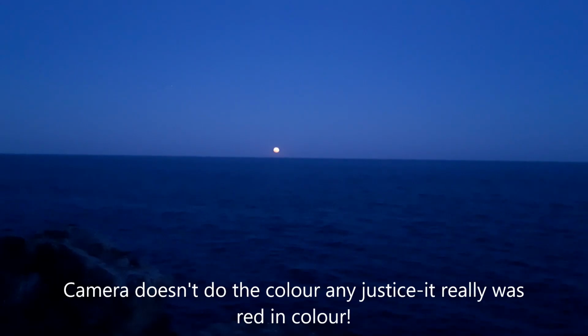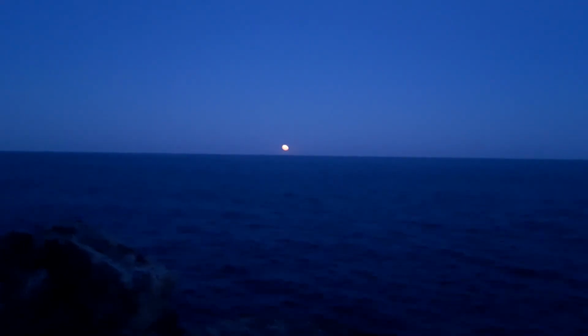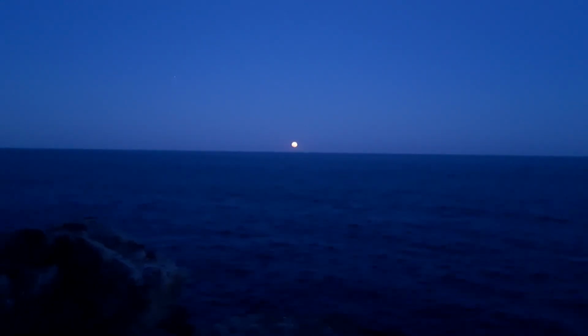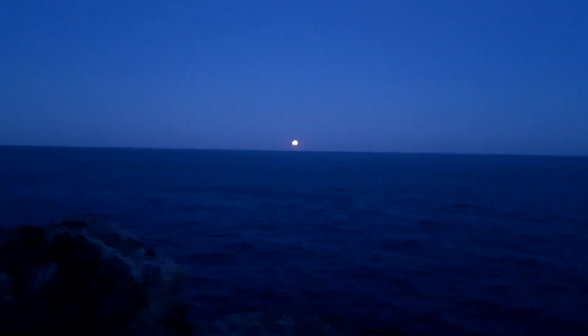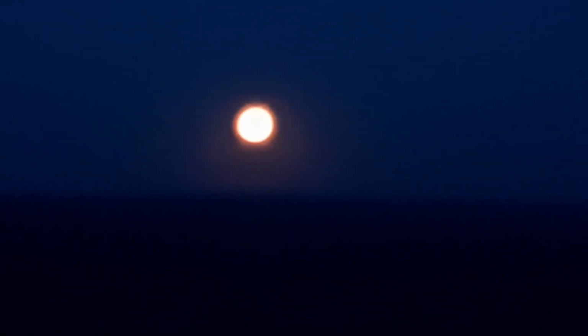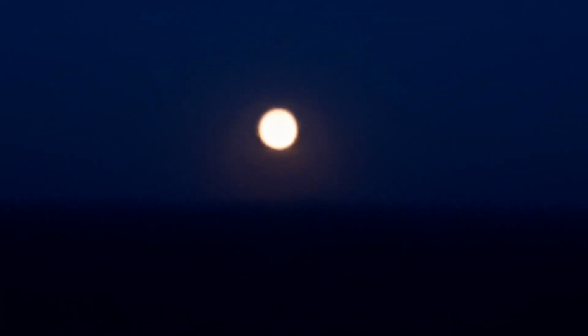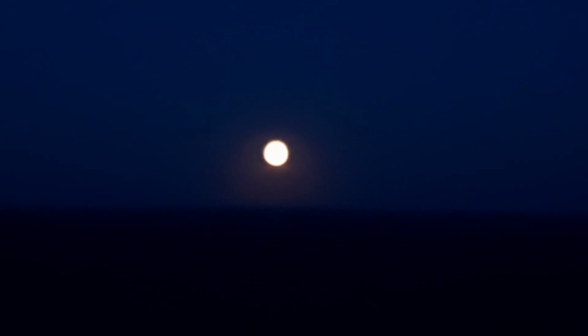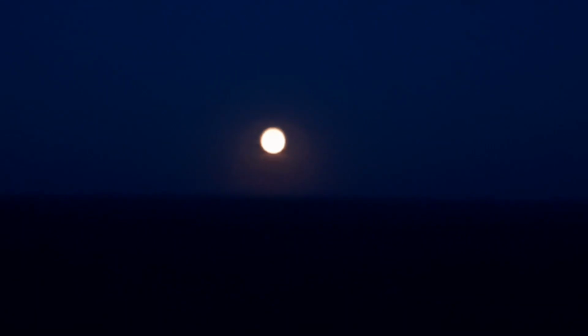Tell you what, there's the moon. I normally do a sunset, but this time I've got a moonrise. Look at that. Big red ball on the horizon, just above the sea. It's amazing. Look at that moon now. Trying to focus. I can't do it with it too close on the zoom because of the movement of the water. Look at that, that's amazing.